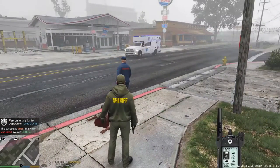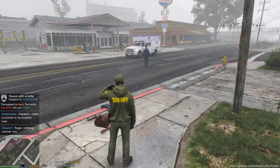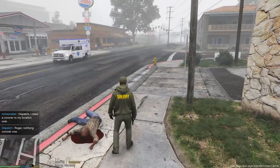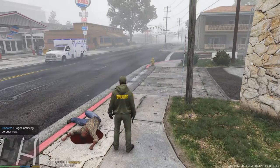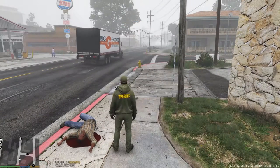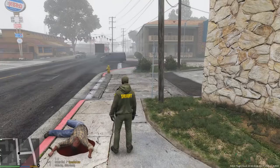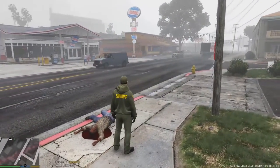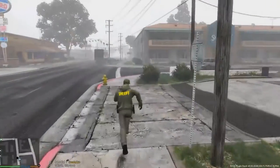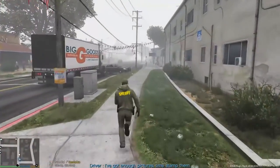All right, let's call a coroner for this one. Dispatch, I need a coroner to Paleto Boulevard, Cascabel Avenue. Can't actually leave the place. My car is over there, pretty far away, but we have to wait for the coroner to arrive. Alright, there they are. I haven't changed the livery and the car model for the coroner because last time I did it, the game crashed so badly every time I called a coroner. So I don't want to do it this time.